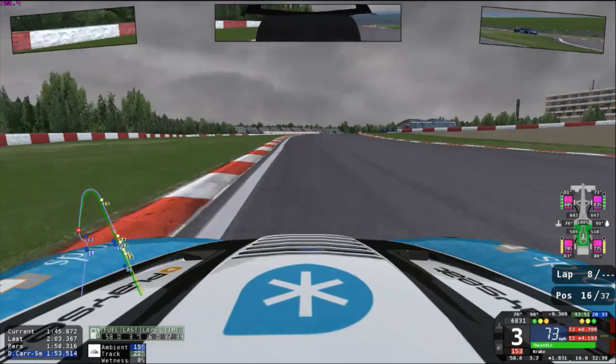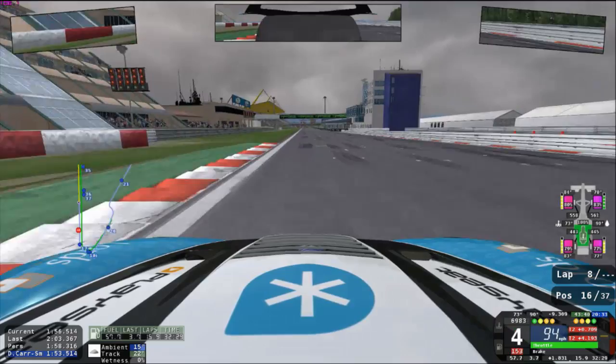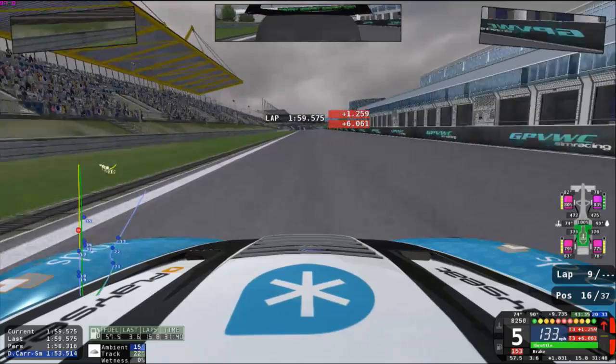Someone's cut the chicane there. I'm all right whilst I turn. All the corners are going right, I'm fine. Anything else? You're going left. I thought we were going right. All right, that was a 59.57.